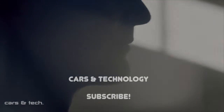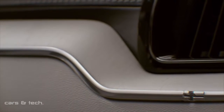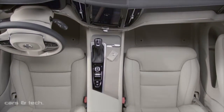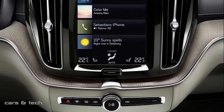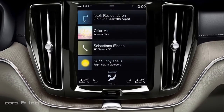If you live in Sweden, if you come from the Scandinavian area, driftwood is something that you grow up with. It's what you collect at the beach. We actually managed to get driftwood into our production cars. This attitude of designing a room we apply to a car interior. Your car interior should have the same thing.